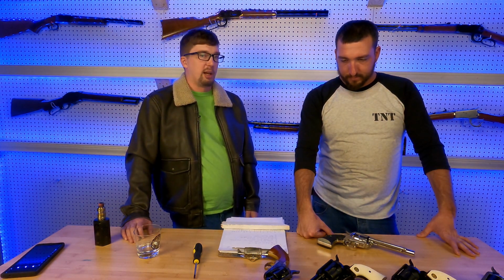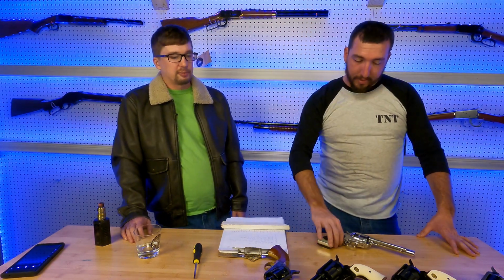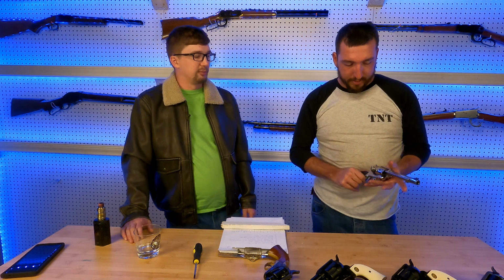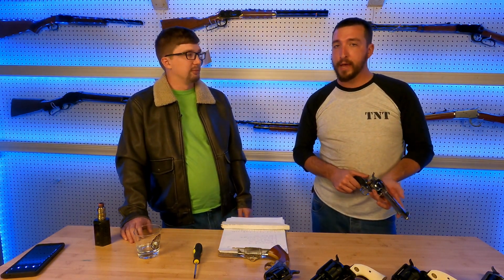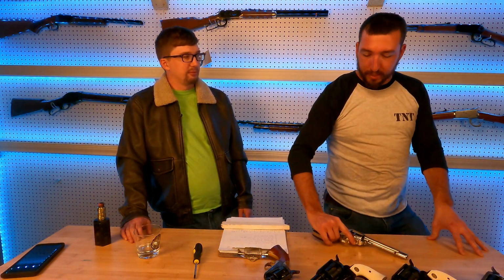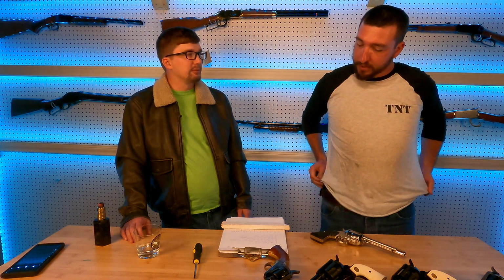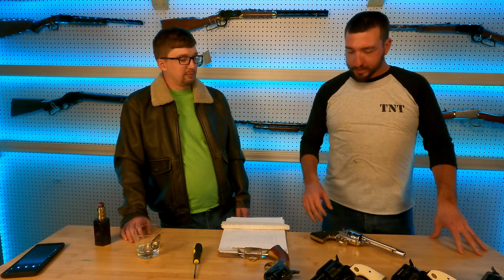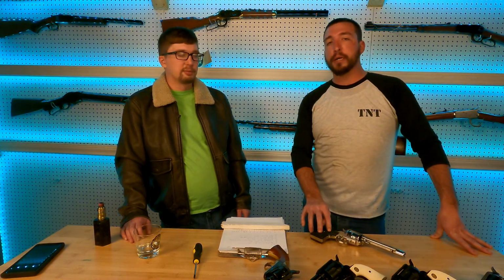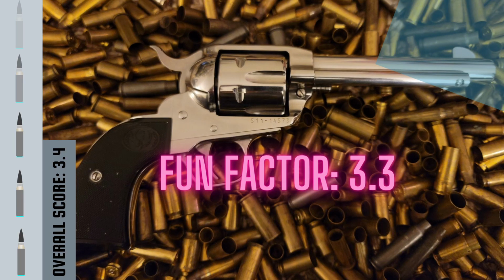You do spend a fair amount of time when you're at the range reloading these, and there is no speed loading because you're having to eject and pop one in at a time. There are guys that can do it very fast. It's still not quick, but with enough practice, I don't know, you got 6 shots of .357. Hopefully you don't have to reload in a real bad situation, but if you're down at the range, it will at least save you money because you'll spend a lot of time reloading it. Yep, that's true. So we're going to give it a fun factor score of 3.3 for the Ruger New Vaquero.